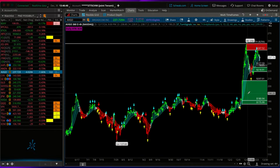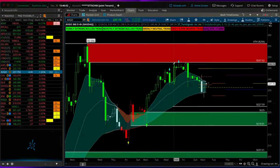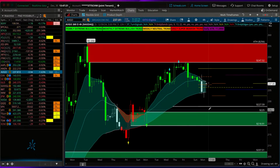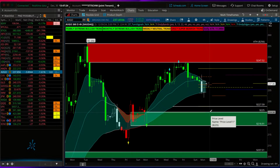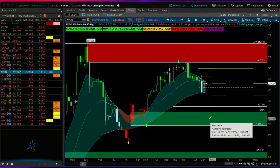AVGO, Broadcom. This thing has been on absolute fire. I don't want to be a buyer up here. This is not where I want to buy. Where I want to buy is down here. Now you have a lower weekly edge here at 227.59. I would start a position. So whatever you allocate to each trade, I would use half of that allocation here at the lower weekly edge. Then I would save half the allocation to get long here, 225 to 218.91. This is where I would add to my position.